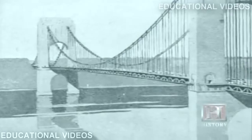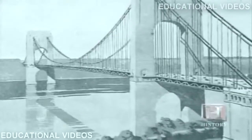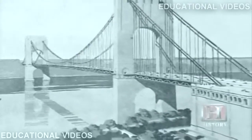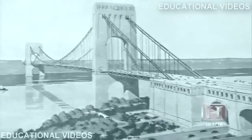He felt the stone towers for the George Washington Bridge would be particularly appropriate because the rock faces of the Palisades on the New Jersey side and the exposed granite on the Manhattan side would blend with stone towers as though the towers themselves were part of the natural landscape that just sort of grew out of the riverbed.